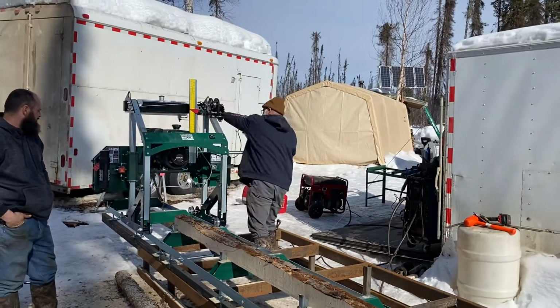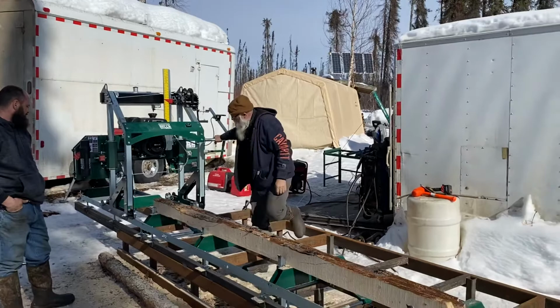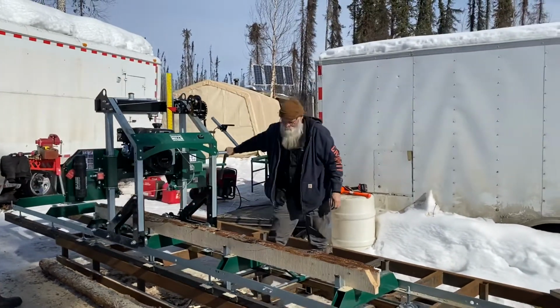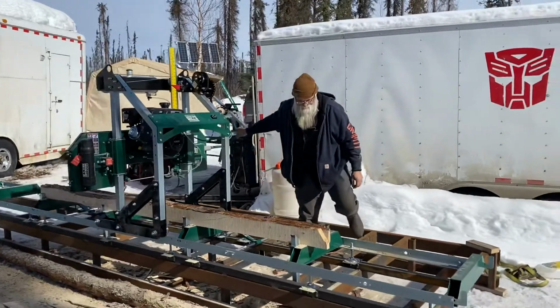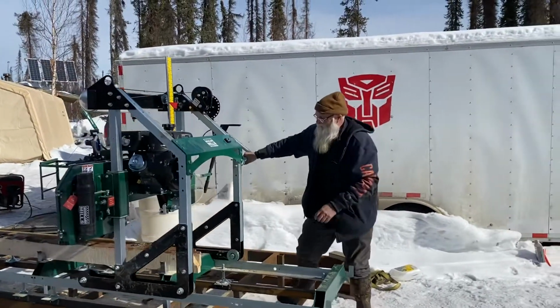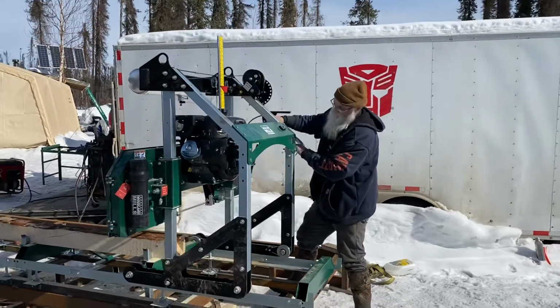Back to the channel. Got our sawmill running today. First time we're doing some experimenting here in the dead tree that we had. We don't have the walkway on there yet, so it's a little bit awkward right now.